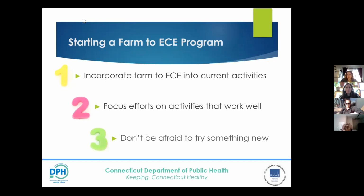There's a lot of unknowns in starting new programmatic activities and introducing new curriculum, especially to bring staff and partners online with it. So again, focus on efforts that already fit in with the culture and atmosphere of where you are. If you have a bunch of people that don't really garden, don't build a big garden. You don't want to make people uncomfortable. You want to make people excited.